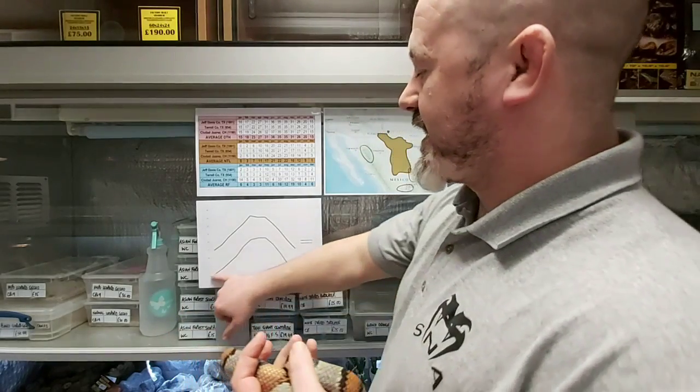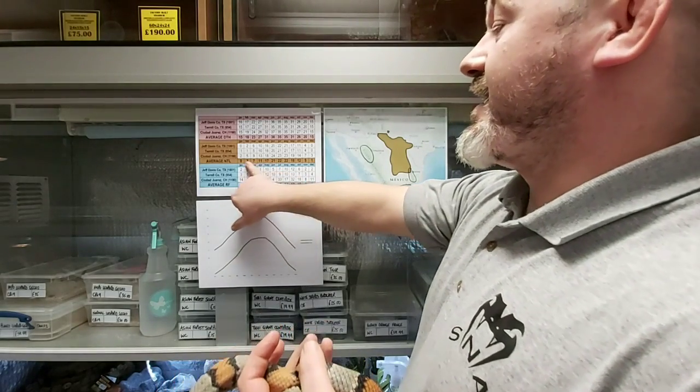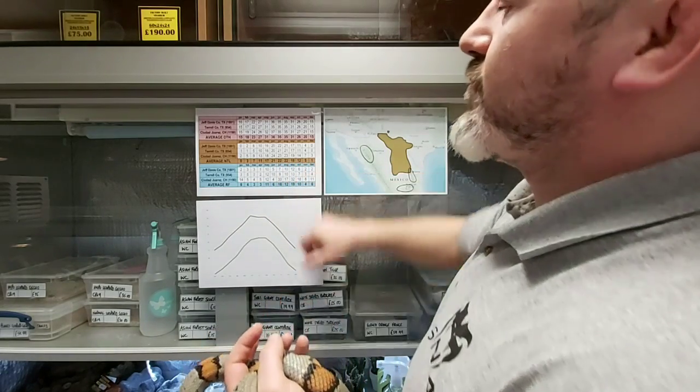At night, we can see that there really is a deviation. You know, it's really dropping off, and that's down to cloud cover, tree cover. This place is exposed, so it's just plummeting off. The average is 0 in January, 3 in February, 7, 11, 17, 21, 22, 22, 18, 12, 5 and 1.